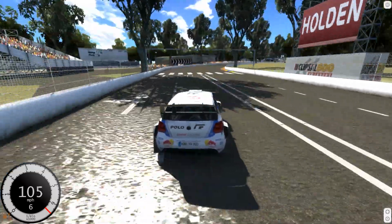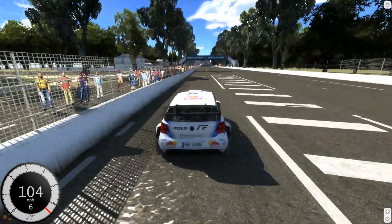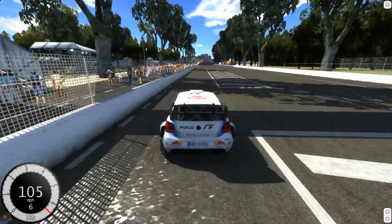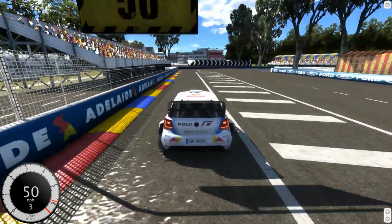It doesn't go very quick in a straight line. 105 miles an hour it tops out. Oh, thank you to the people who told me how to change the speedo to miles an hour as well. That's much more useful. Yeah, it tops out at 105. It gets to it very quickly, but that's all that it will manage to do.